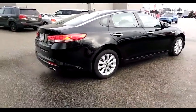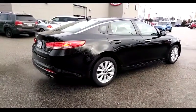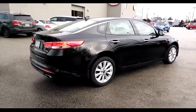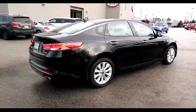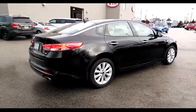This 2017 Kia Optima EX with sunroof is available from West Coast Kia. We're just over the bridge in Maple Ridge, about 20 minutes from anywhere in the Lower Mainland. We're open 9 to 9 Monday through Thursday, 9 to 6 on Friday, Saturday, 11 to 5 on Sundays and most holidays.